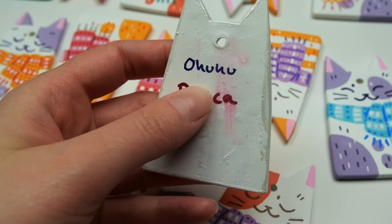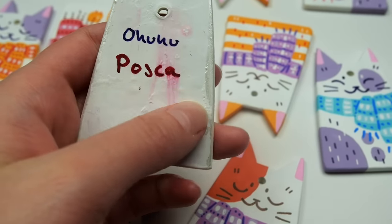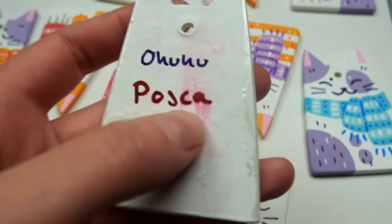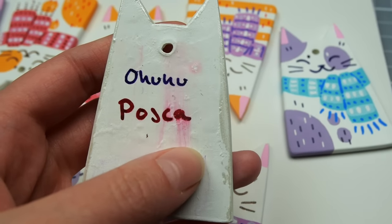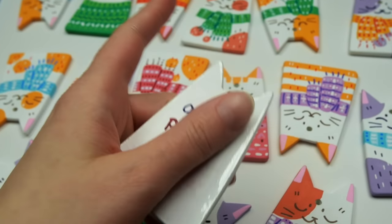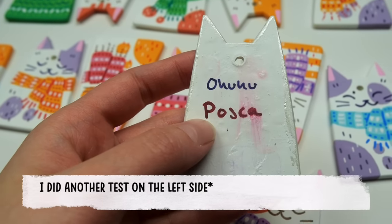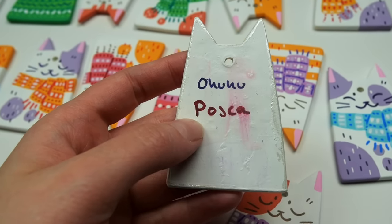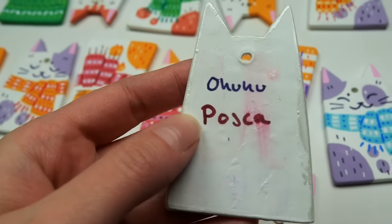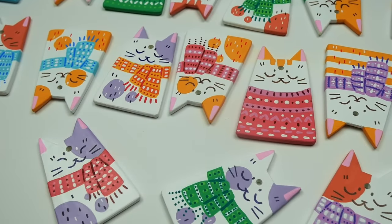So I did a little test using the Uhuhu paint markers and the Posca pens, and on the right side here I used a little more pressure when applying the varnish, and as you can see it did smudge quite a bit, which made me very, very sad because I had already used the Posca pens on all of these. But then I did another test using very light pressure, trying to not rub the paintbrush too much, and it did actually work. I need to be very, very careful when applying the varnish.